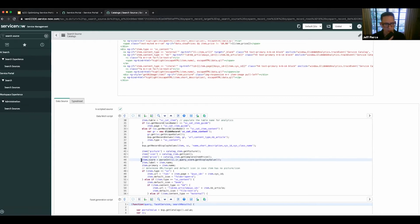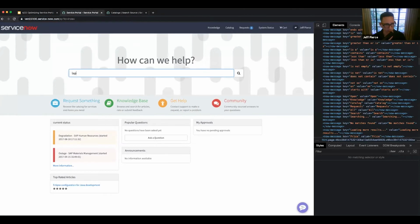So this means that when we actually do a search, we can log the scope or look in our panel, and I'll show you a Chrome extension to help with this, and we can actually see the scores of all of our search results. So let's go ahead and take a look at that right now. We'll do a search for laptop.